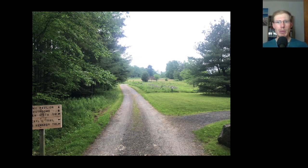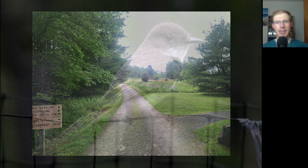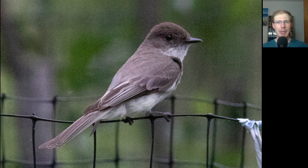The beginning of the walk was more of an open area, and I slowly worked my way through, and it was pretty birdy. It was still fairly dark, so I didn't take many bird photos, but here we have an eastern phoebe that was acting agitated, so I think it probably had a nest nearby, and I was also able to confirm another phoebe nest that had young in it.